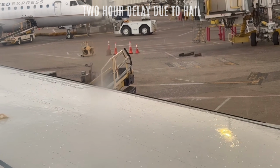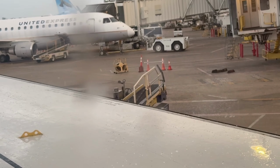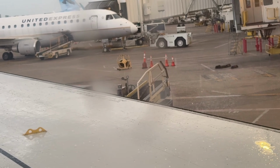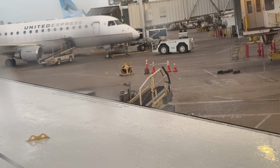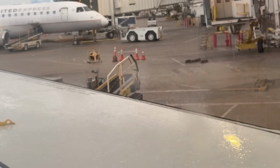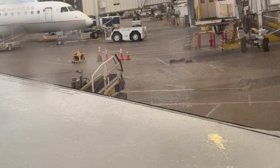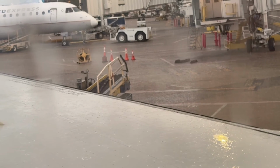To San Francisco. There's a hailstorm going on right now outside, so the ramp is closed, so we're not going to be able to push back until this little thunderstorm gets out of here, and then they'll allow the ramp workers to get back out and they'll push us. Hopefully that won't take too long. Once airborne, 3 hours and 14 minutes. We'll give you an updated arrival time.